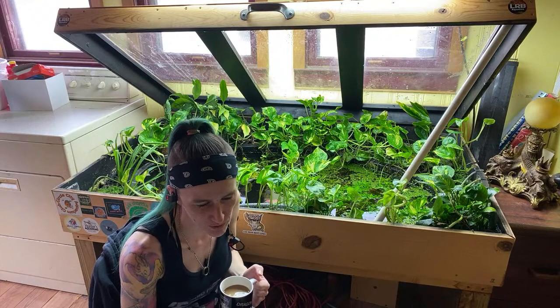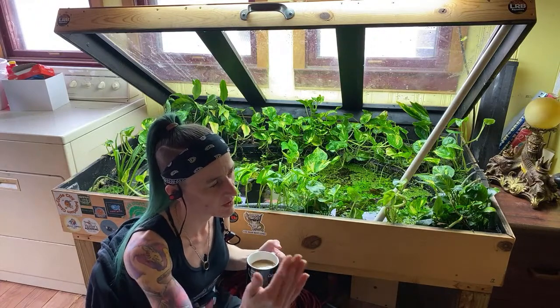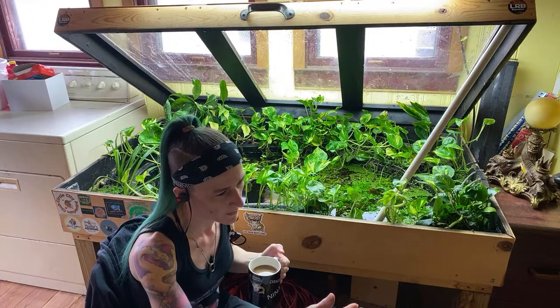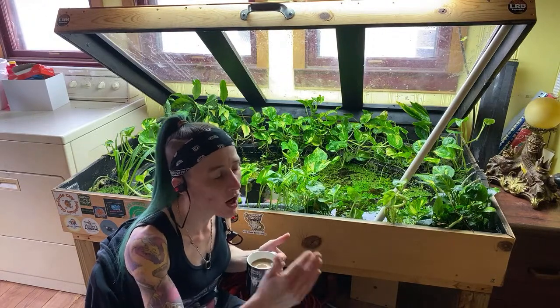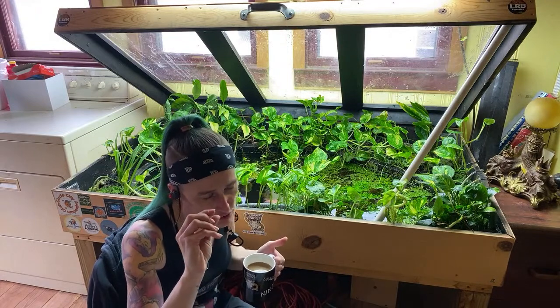Less is more is the best approach to salt. Less is more is the best approach to anything because you only need enough of something to do the job. That's why you shouldn't put a ton of toothpaste on your toothbrush, because you need this much to do the job.